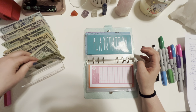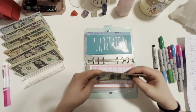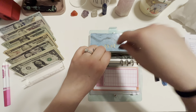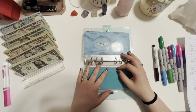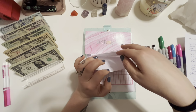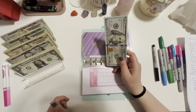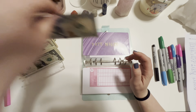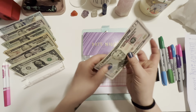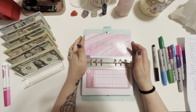1, 2, 3. So that is getting $3 in PlayStation. Let's see. She's not stuffing Xbox. We've got date night. And date night, she wanted to give it a $100 bill. No, she did 250s. My bad. 250s. All right, so we got 250s in there.